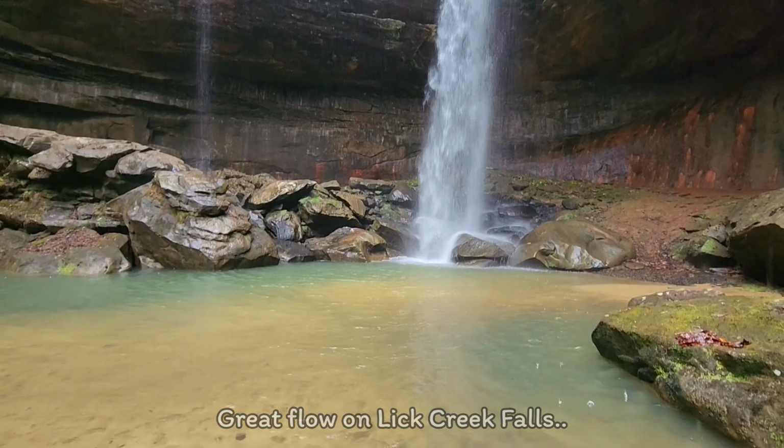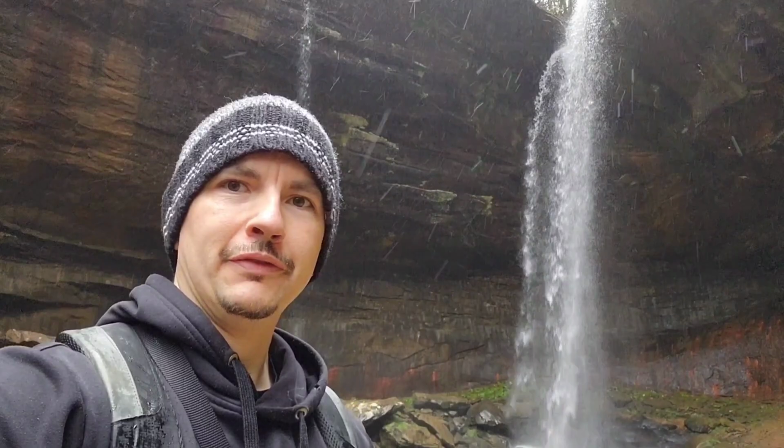And now here we are at Lick Creek Falls. Really good flow on the falls today. I think my last video out here, the falls were almost dry, so big difference from then till now. Even got this little kind of side falls flowing. Big drop right there.